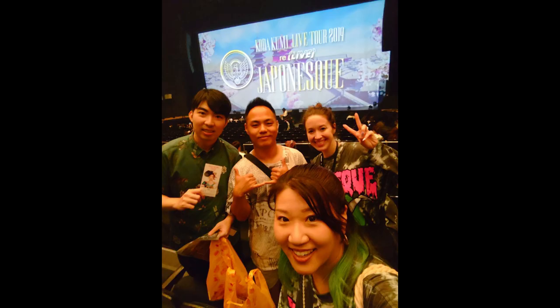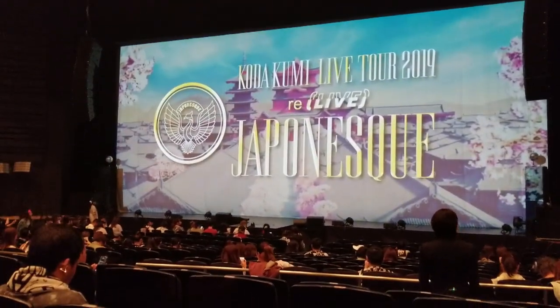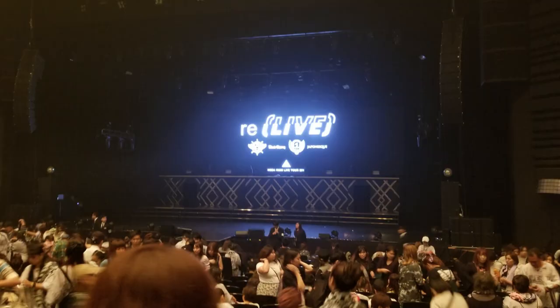These were the others that I met from the Koda Kumi International Fan Club, and it was so awesome to be able to go to the Japanesque tour with them, or the Japanesque live. And we were actually pretty much all sitting next to each other, so it was really awesome to experience it together, and we all had such a great time. Japanesque was incredible. Oh my gosh, I cannot wait to tell you guys more about it, but wow, I was blown away. So I just can't get enough of it. I can't stop thinking about it.